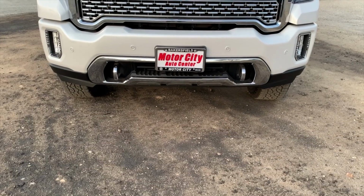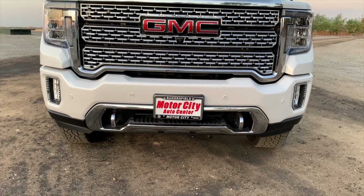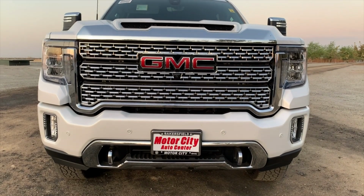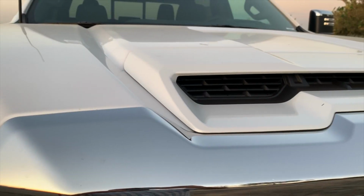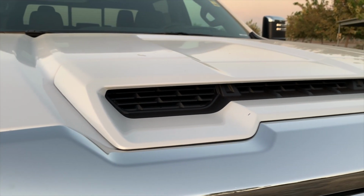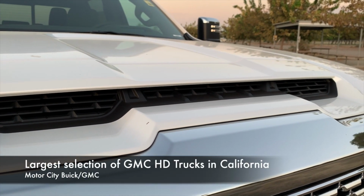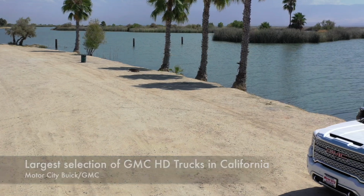Really impressed with this truck, a lot of upgrades, and don't take my word for it. Go down and test drive it at Motor City GMC. If you are in the market for an HD 2020, I would definitely think about Motor City. I think they have more volume of HD trucks, 2020s, than all of the other dealerships in California combined, or close to it. So a lot more to choose from, and it's going to be there. You're not going to have to order it.